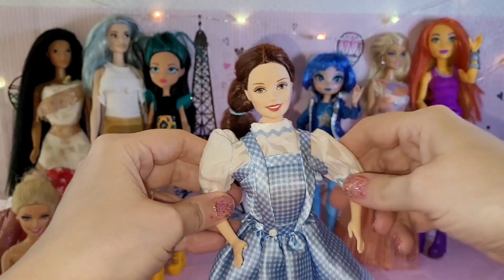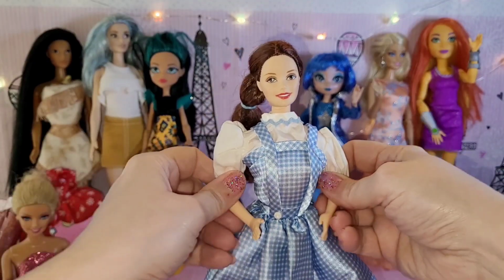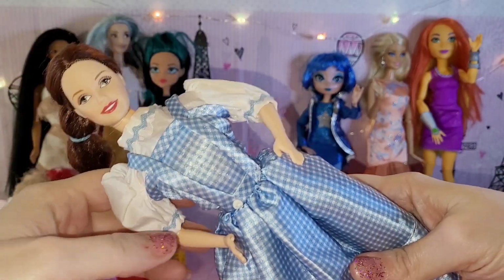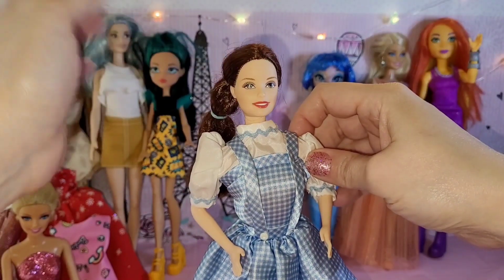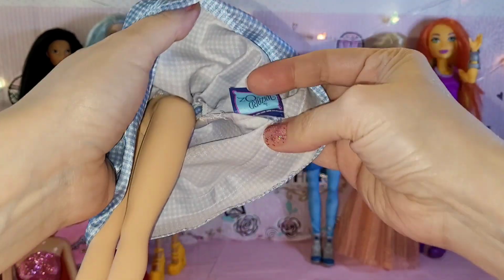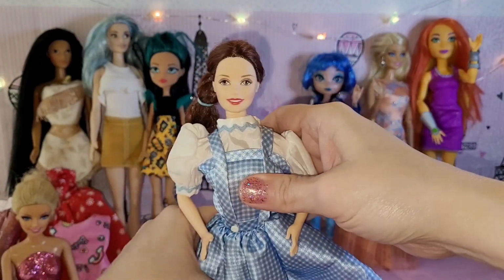Dorothy here is the reason I bought the bag, plus the little dresses. So I thought this was so cool to have. Look. She still works. That blows my mind, and the feet do light up. Now I do have one of her already, but you don't come across these collector dolls that often because she has the fancy tag, see, the Wizard of Oz tag in her dress, and it's just so nice. It's such a nice dress, and I love Wizard of Oz. It's one of my favorite movies.